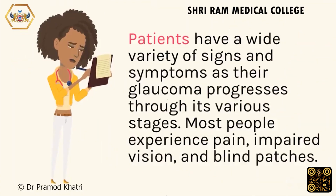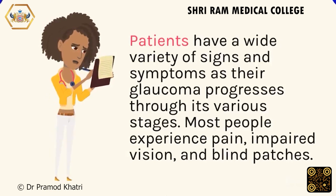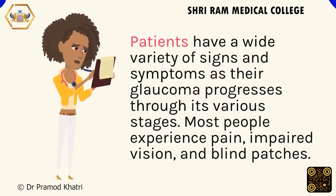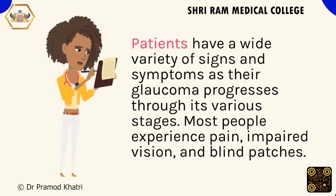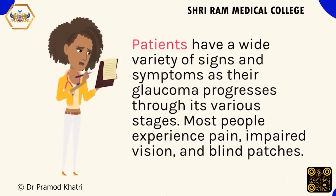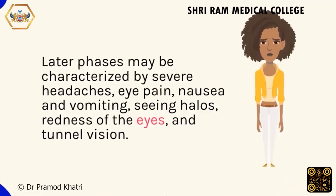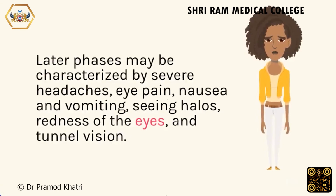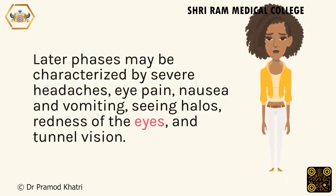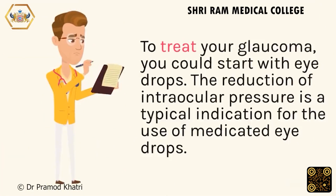Patients have a wide variety of signs and symptoms as their glaucoma progresses through its various stages. Most people experience pain, impaired vision, and blind patches. Later phases may be characterized by severe headaches, eye pain, nausea and vomiting, seeing halos, redness of the eyes, and tunnel vision. To treat your glaucoma, you could start with eye drops.